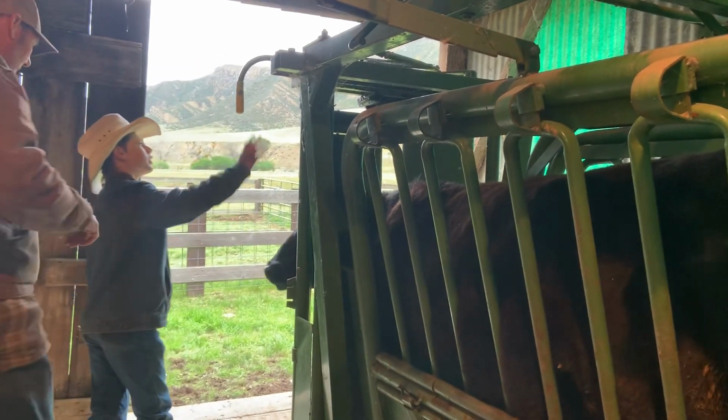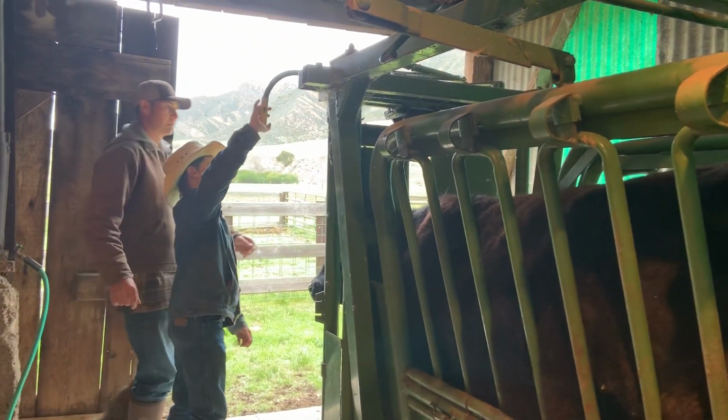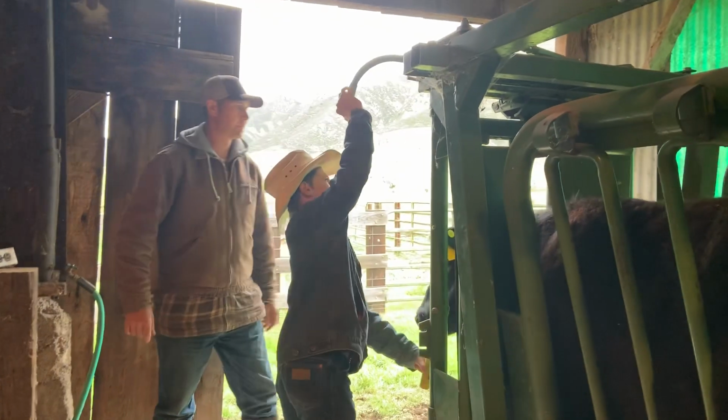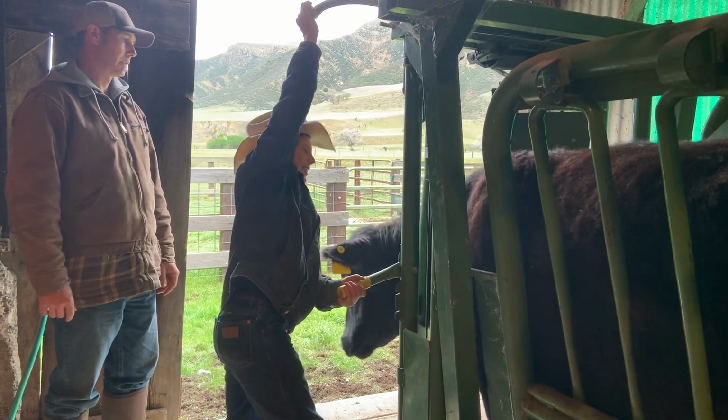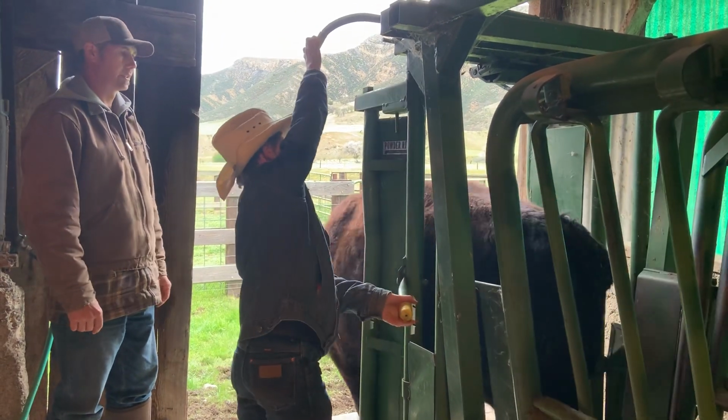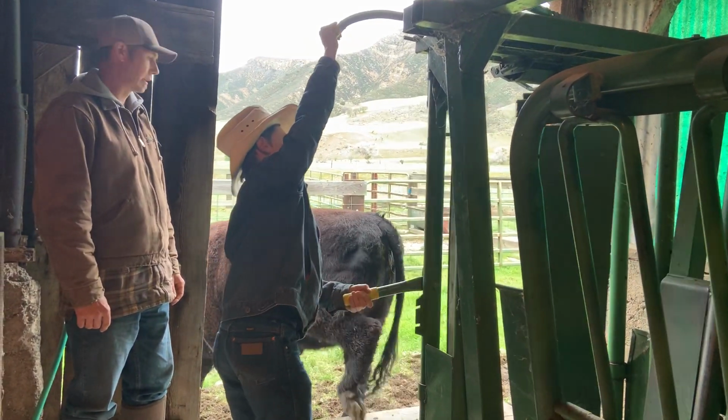Now you know how to do the front? Oh yeah, you lift up on this, and then pull there, yep. And then pull back on it. Yep. There you go, man. Alright.